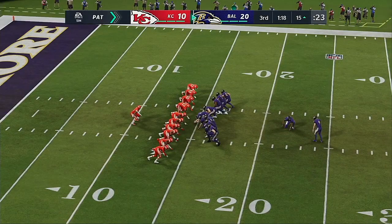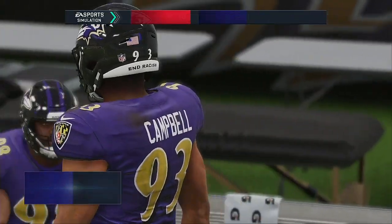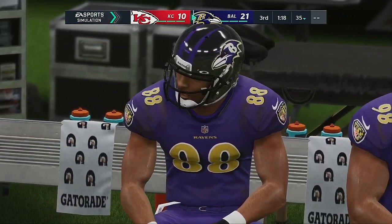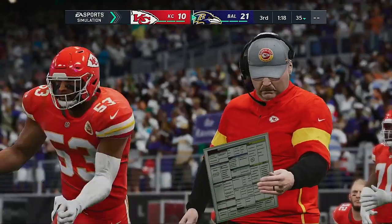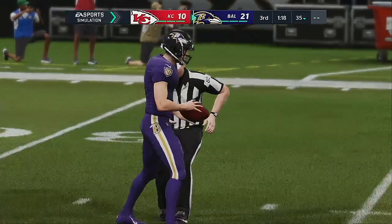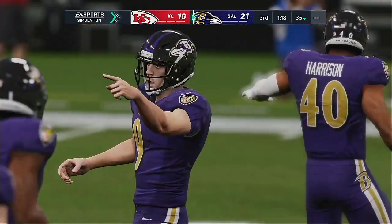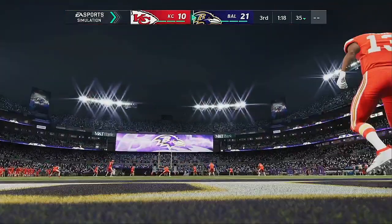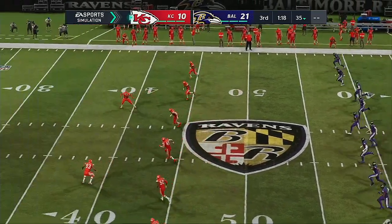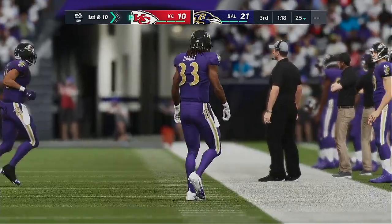Tucker now to add the point after. It's good, and it's 21-10. A pretty long drive that time. 11 plays all told. And it's capped off with a Ravens touchdown. Tucker now to kick it away following the touchdown. And they will not get a chance to return this one as it's through the end zone for a touchback.